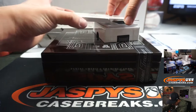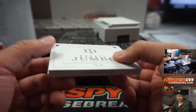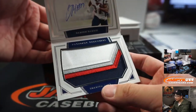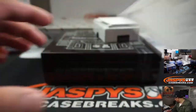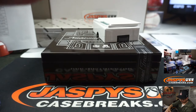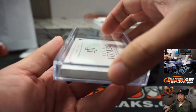Oh, a book. Let's book it. And you got to have slider boxes for the books, too. 89 out of 99, Damian Harris. Nice patch. Nice autograph. Thomas, with Patriots 9. And then you got to have blank cards put right there so they don't rattle around.